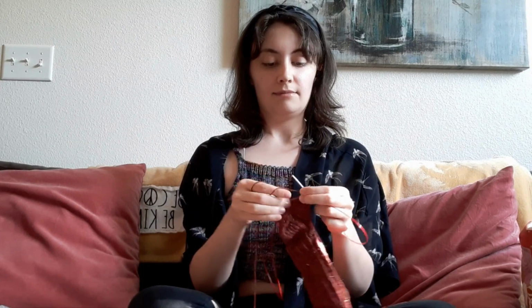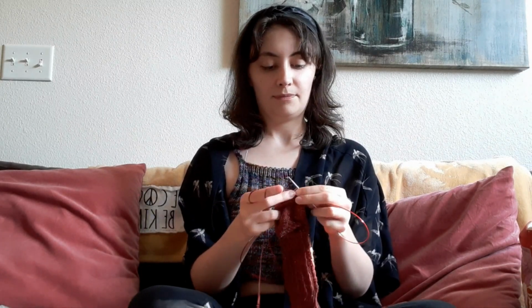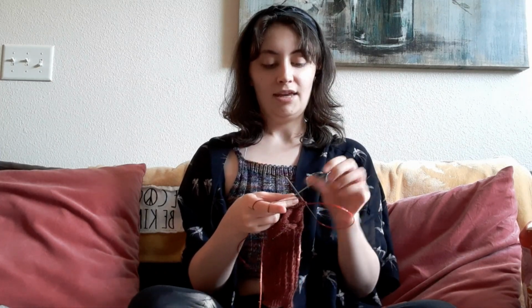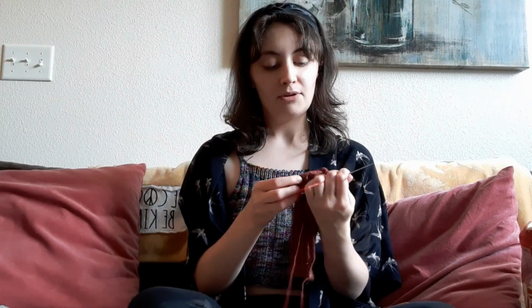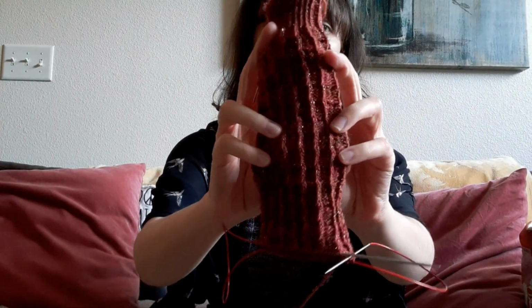Let me just get my, of course I'm in the middle of a row. Where else would I be? Okay, we're gonna just move the needles so nothing bad happens. You ever stop in the middle of the row and you're just like, oh yeah, I totally did that to myself. Okay, these are the Shadow Box socks by Helen Stewart.